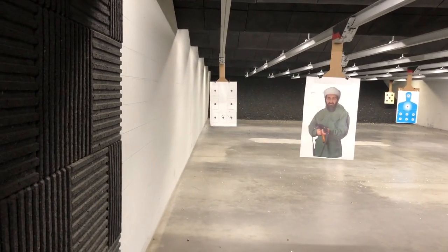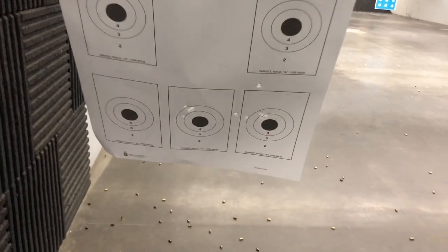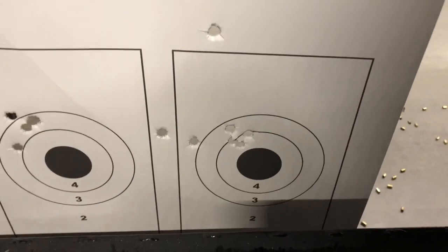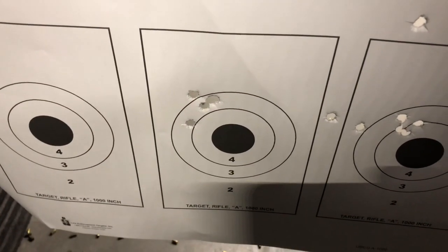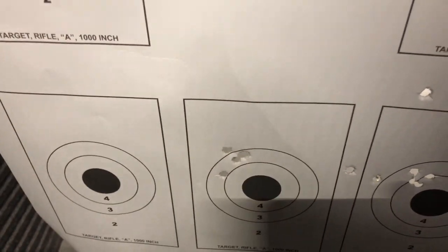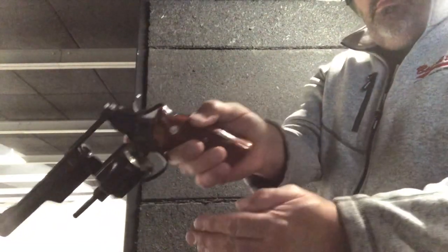Bringing in the first target, I concentrated on the two on the bottom right. This firearm had not been sighted in by me, and I figured 12 shots was a pretty good indication of what's going on with those sights. And as you can see, everything's off to the left, and consistently off to the left, which means I need to move my rear sight to the right, which I did. That did address the issue we'll see in some later targets.